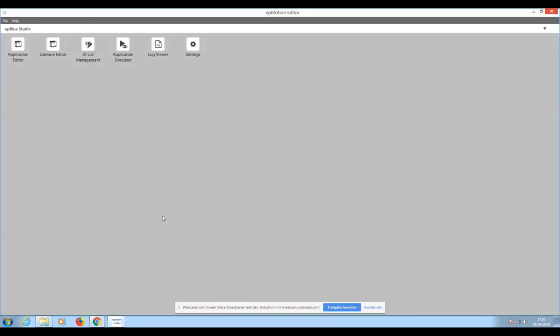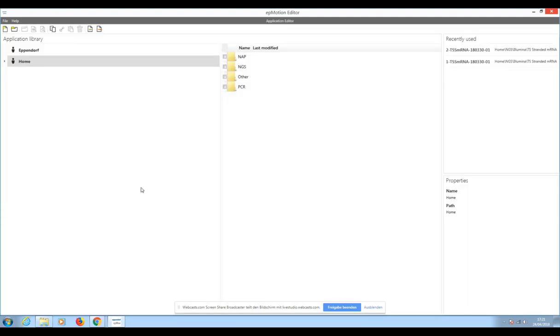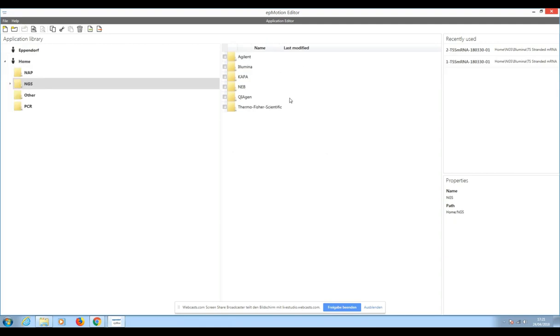So what you can see here is the EpBlue software, which is our operating software for the EpMotion. So let us straight jump into one of our qualified protocols. In order to do that, I simply go to the application editor. Then from the right-hand side, I choose my application, which is NGS.